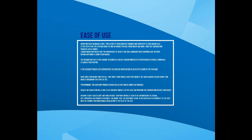Big and flashy Add to Cart buttons in our eShop may initially seem to be insignificant or trivial, but experience has proved otherwise. The image that the user must click to add her selected product to the cart must be sharply distinguishable in relation to the rest of the site.